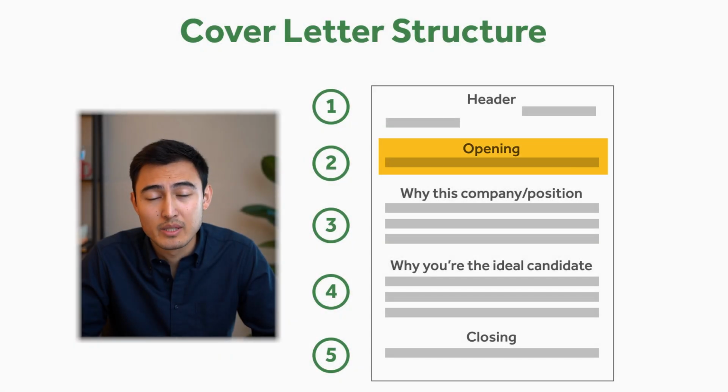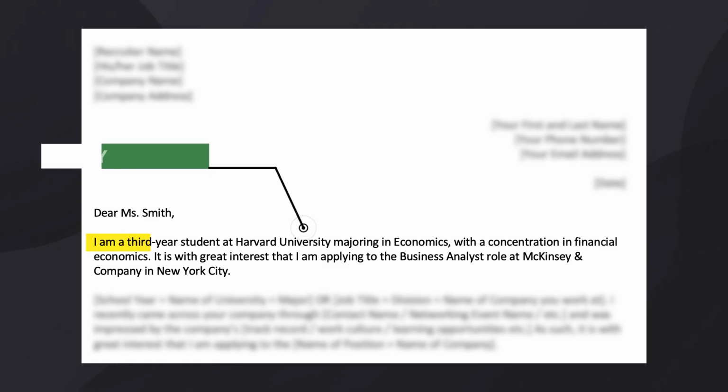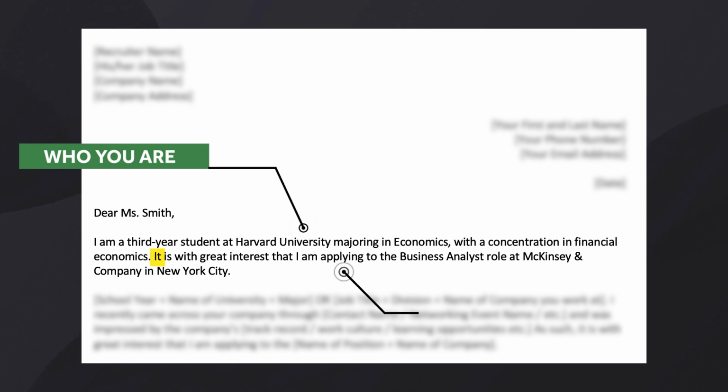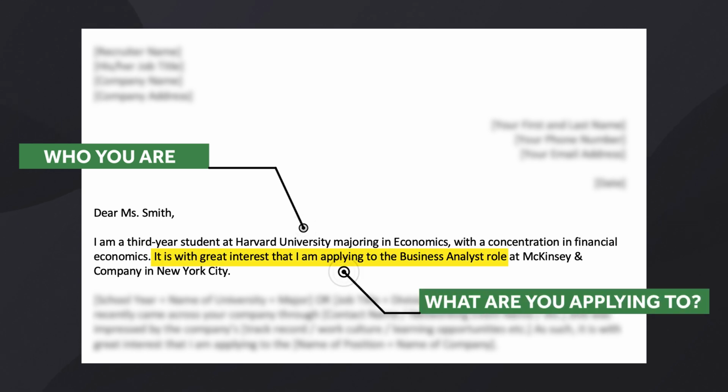Next up, we have the first big section, which is the intro or the opening. Here, you want to explain a bit about who you are. Maybe you're a third-year student at Harvard University studying economics, or maybe you're a full-time employee at Google, say in their engineering department. Then you want to express your interest in whatever particular position that you're applying to, and make sure you state it clearly.